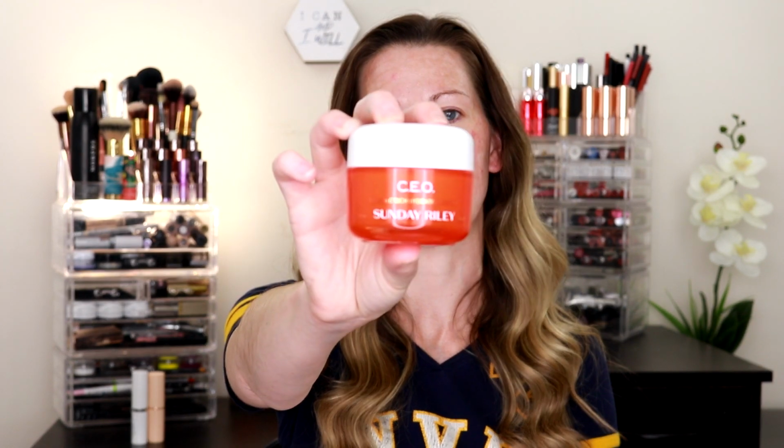Another one that I like for overnight is the CEO Vitamin C Rich Hydration Cream from Sunday Riley. This stuff is another one that I can't wear before I put makeup on, because if I do, it's going to break apart more quickly. It's going to look greasy. It just doesn't work for me in that way. The moisturizers that I have to use are more mattifying.